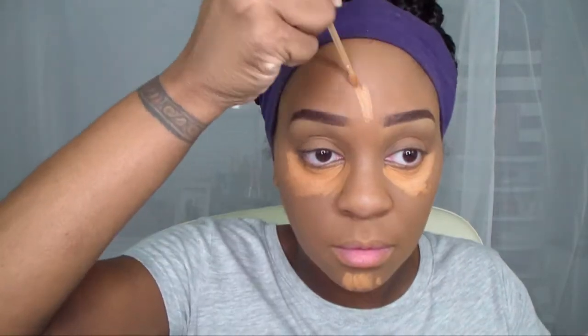For my concealer, I'm going to go ahead and use my Kat Von D Lock-It Concealer. Yes, Lock-It Concealer Cream in the shade Warm D31. Now I'm going to take my beauty blender and blend it all out.